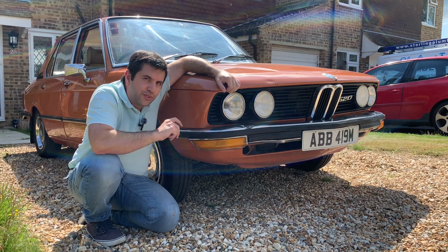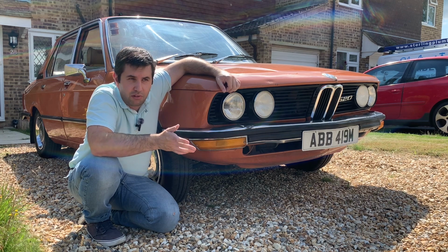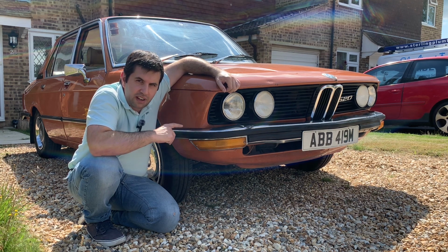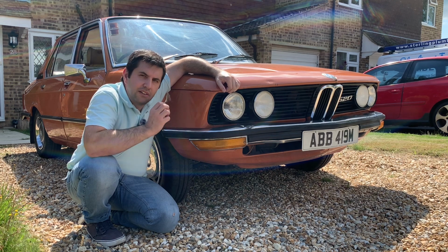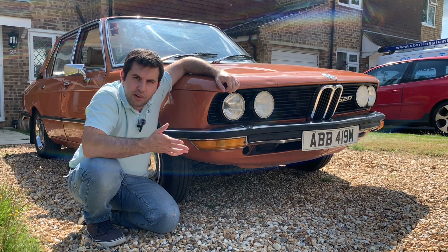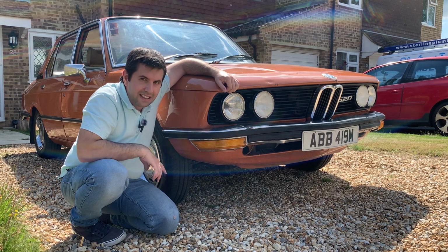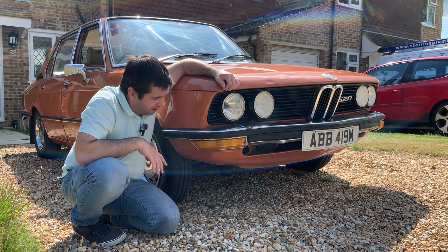And one good thing, actually, is that although this car lived most of its life in Portugal, from 1979 up to 2002, the original owner who bought this car in South Africa, when they took the car to Portugal, they actually never swapped the headlights for driving on the right. They just kept the original South African ones, which is amazing. And that means I don't have to swap these, which is very good because they are very rare to find for the E12. That has been a blessing for me.